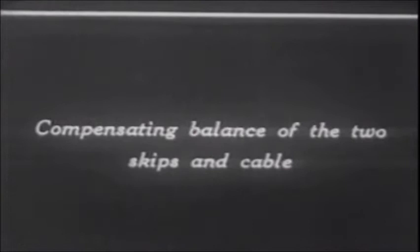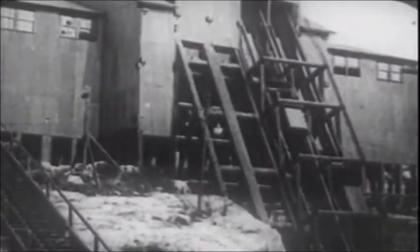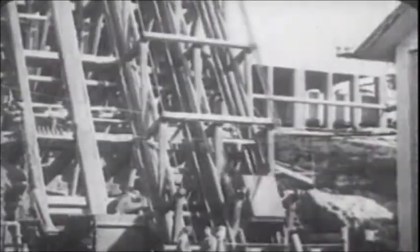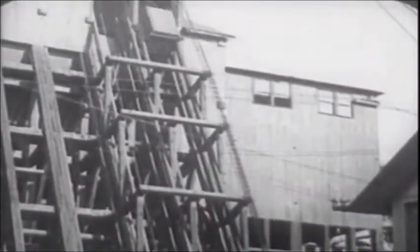Compensating balance of the two skips and cable. This would be the skips going up and down. The one going up would be going to dump. Skips carrying ore go direct to top of shaft house. There you see another skip going up. Here you're going to see the skip dumping. There you are. The skip is emptied, and it'll go back underground to be refilled.